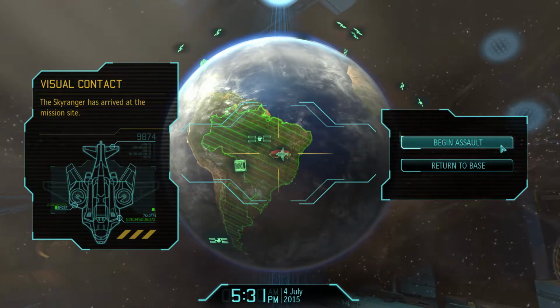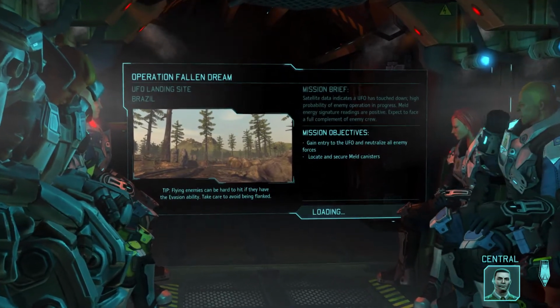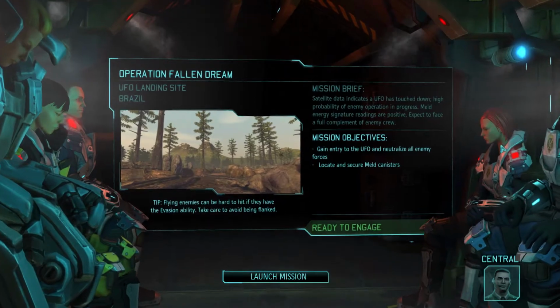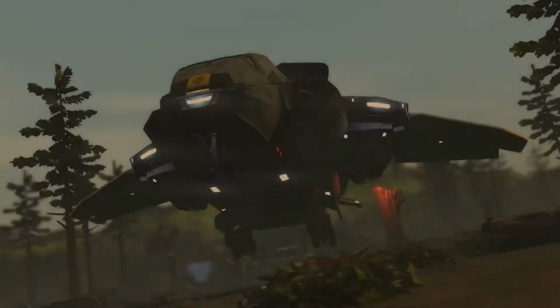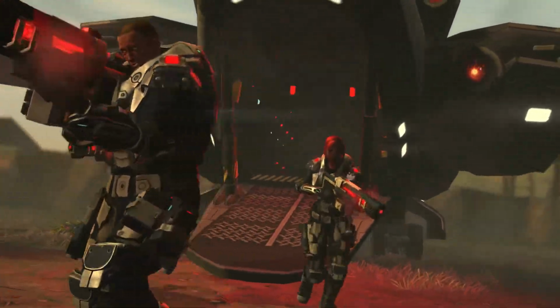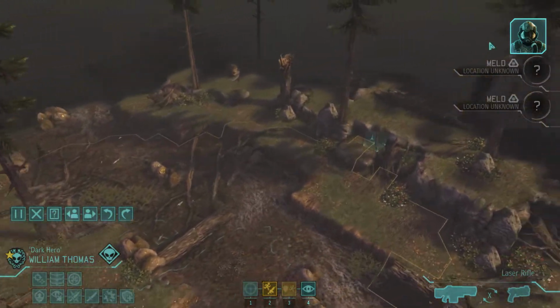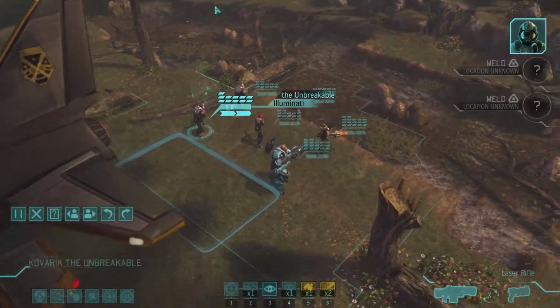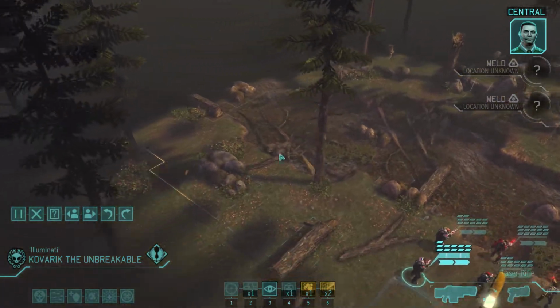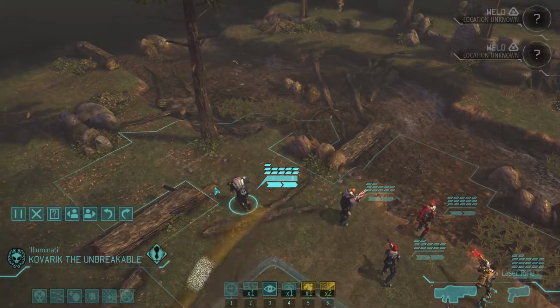Touching down. Brazilian authorities have requested our help, so that's where we're going next. The alien craft set down on a... I read you, Big Sky. This was a landing, not a crash. So expect heavy resistance. With vigors.